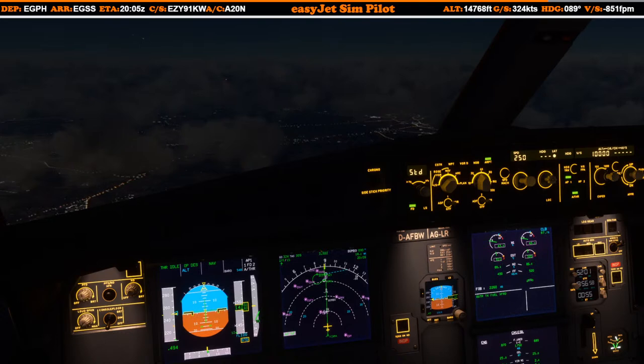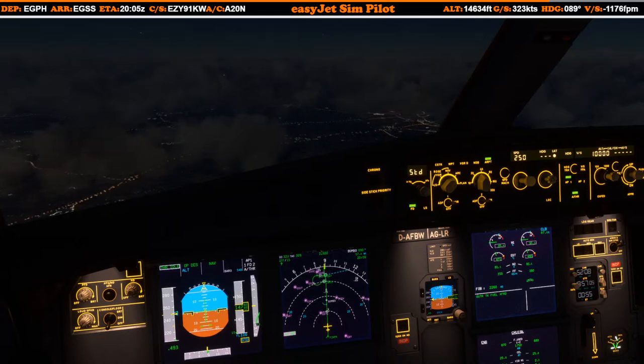Clear takeoff, 2500. Okay, as we're already at 250 knots. 2366, contact Heathrow. I've just activated the approach phase, so that's done.